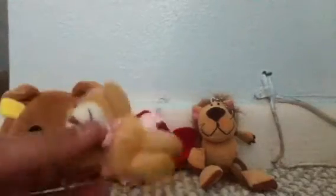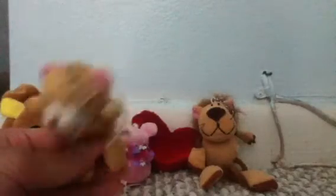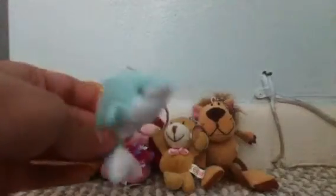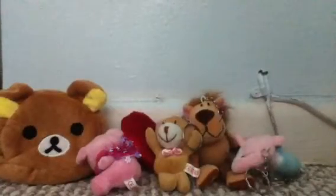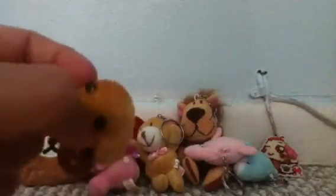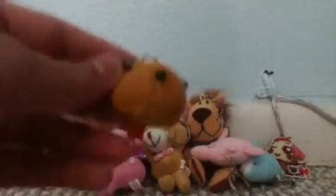A bear. A blue dolphin. A pink dolphin. A monkey. It has that kind of strap. A bear or a dog.